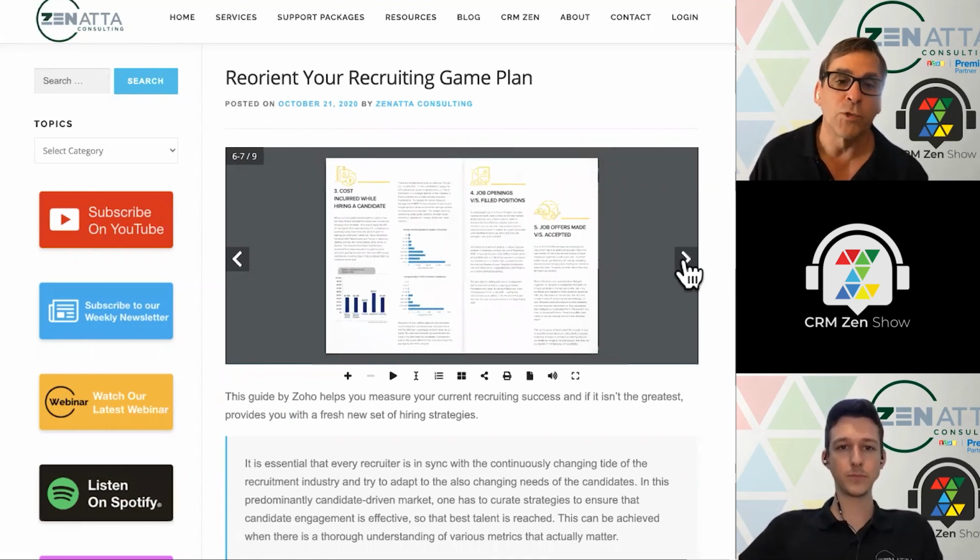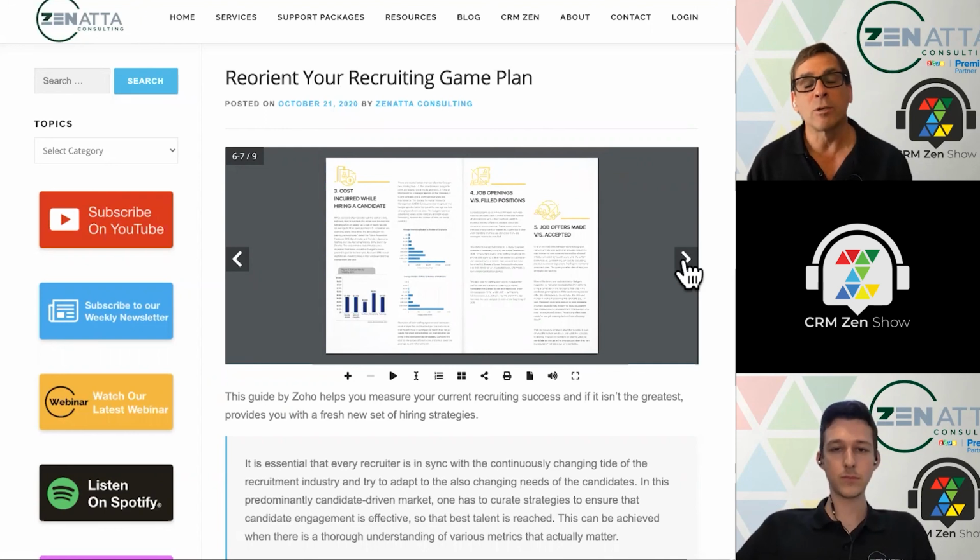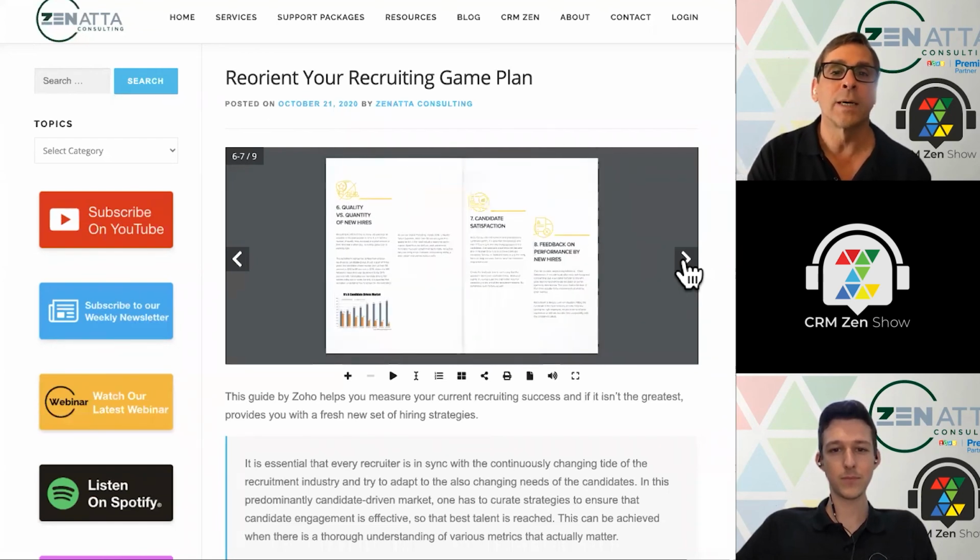We don't talk about it enough, but Zoho really does put out some really neat guides that don't have anything to do with their products. It's like, well, if you're in business, here are some basic things you need to think about, right? I mean, they tie back in at the end of the day, but this is a good one and well done. So kudos to the Zoho team for doing that.